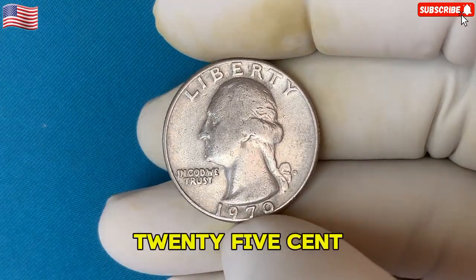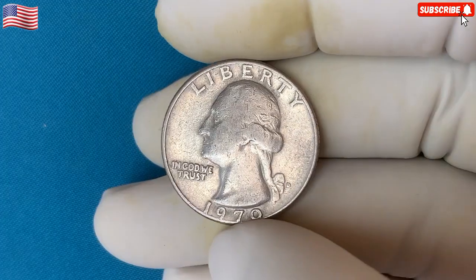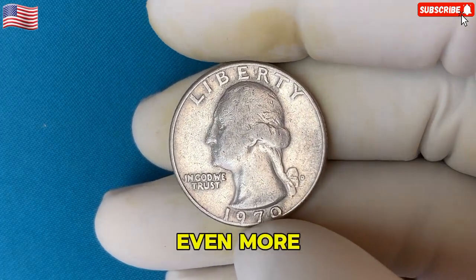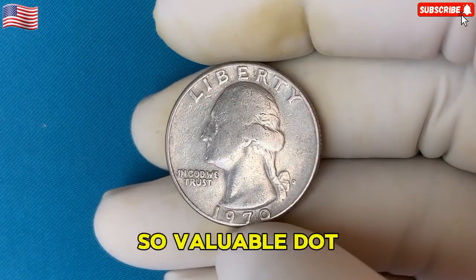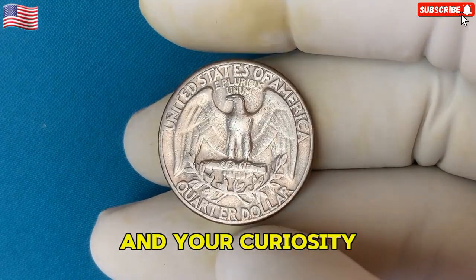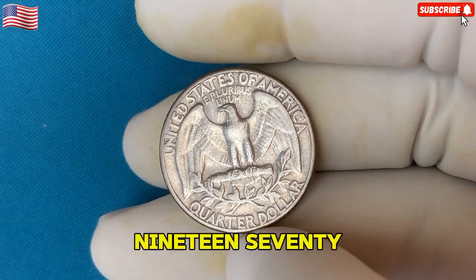That little 25-cent piece you've probably dropped in a soda machine, tossed in a toll booth, or flipped during a football game, could be worth thousands, even more. But the trick is knowing exactly what makes this particular coin so valuable. So grab your magnifying glass, your old coin jar, and your curiosity, because you're about to learn the fascinating truth about the 1970 Washington quarter.